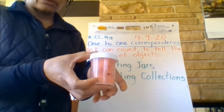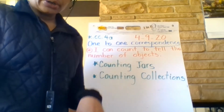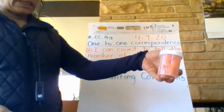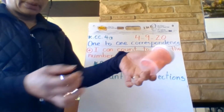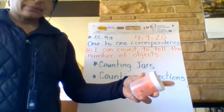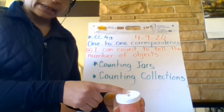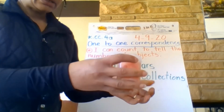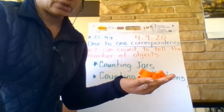So the idea of these is that you still practice counting. This is the way I would do it with the students. The student will pick a jar, and then I'll say, how many objects do you think are in this jar? And the student might say 20. And then we say, okay, it's time to count and check the right amount. So we'll open our jar and then you just go and you count. I'm doing it here in the air so that you could see it.